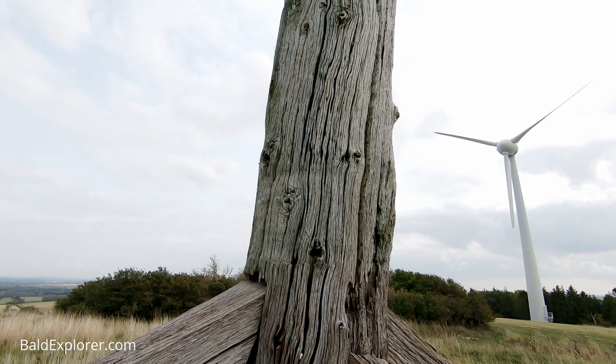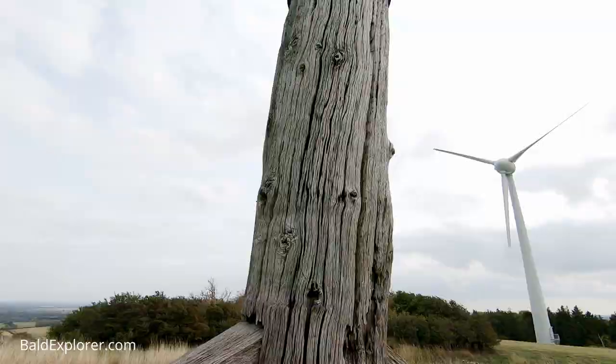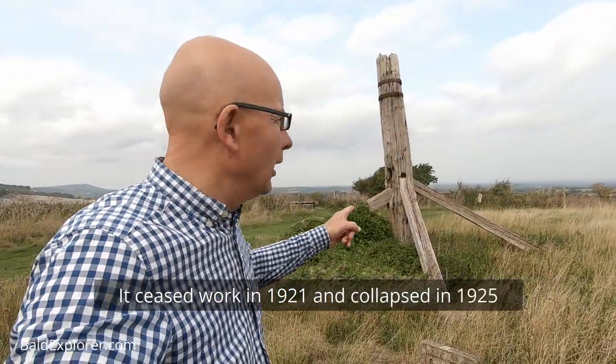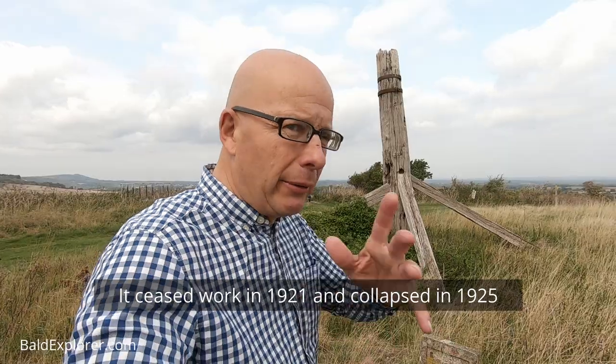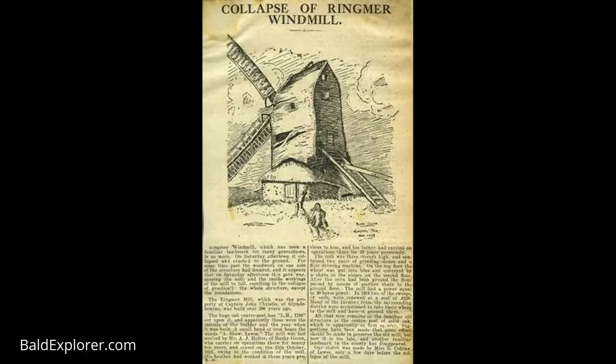So lovely to see at least that relic. Now, it tumbled down in 1927, I think it was, something like that. I may have got that wrong, but it was around that sort of time in the 20s. As I say, the lady who I saw earlier said that her father had seen it come down.